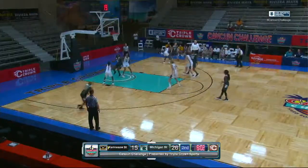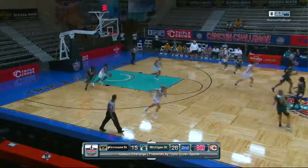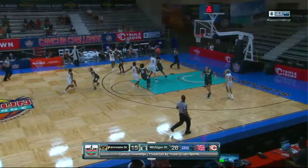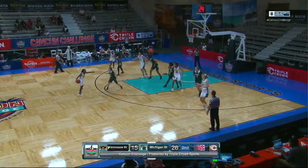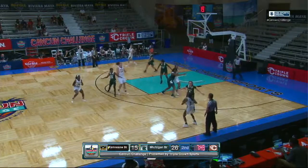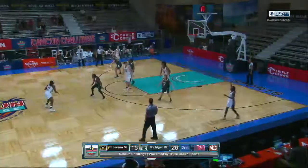On the elbow, Cooks pops with a jumper. Missed it, off the iron. It's a shot she'll knock down. She's got range there. Rebound to Kennesaw State. Kamaya Street guarded by Taryn McCutcheon. Up the bounce on the right wing, flings it up to the top of the key.